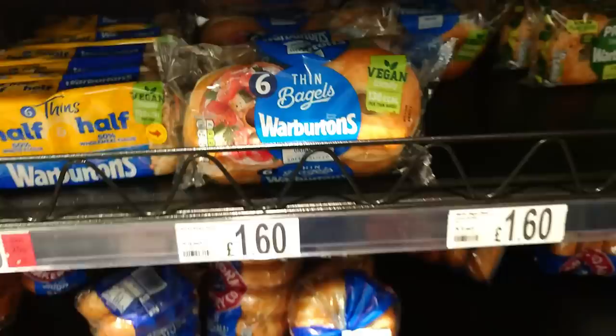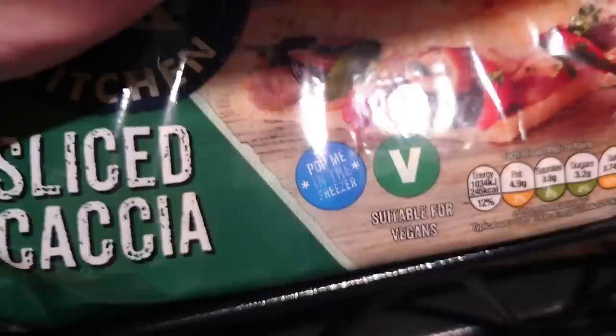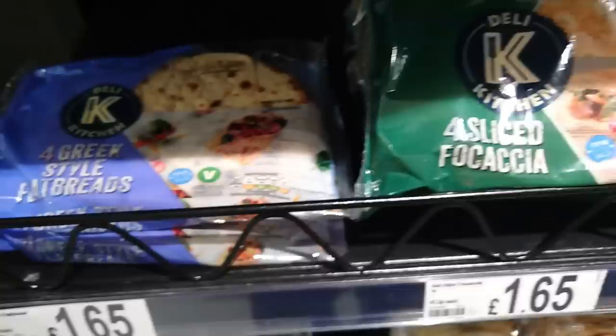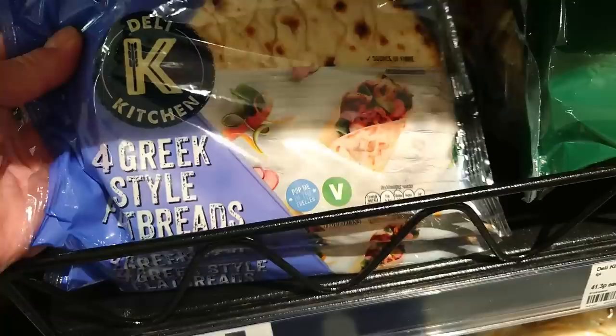Very good to see. You'll see random things like this that can get a bit confusing. See that big V there? But the text underneath says suitable for vegans. And that's the four sliced focaccia. They're beautiful. We've had them before. £1.65. However, next door, the four Greek-style flatbreads only say suitable for vegetarians. But as far as we can see, by ingredient, they are vegan. Always check your labels, don't forget.